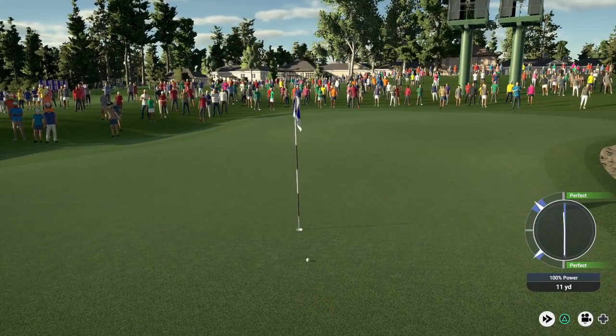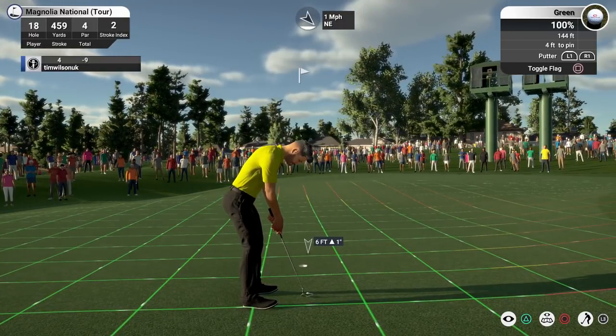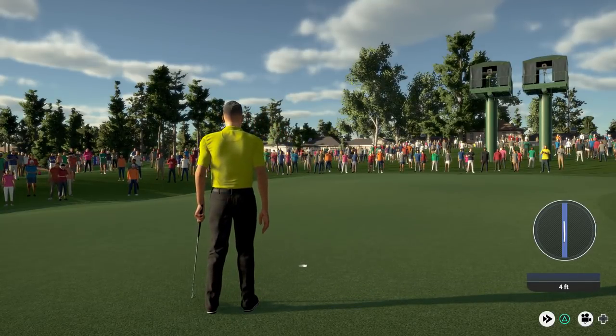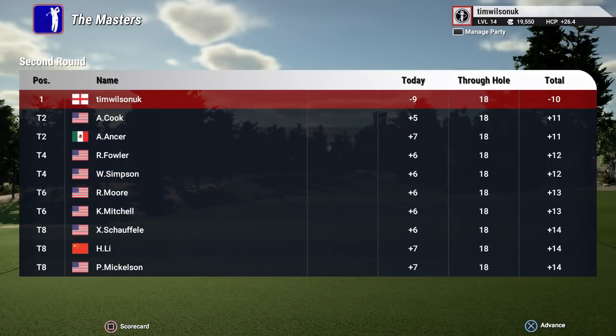Okay, I'm pleased with that. I just didn't want it to roll too far past and leave myself a downhill putt coming back. Let's see if we can finish the round off with a... Ooh, we did finish the round off with a par, but my goodness, it was close. All right, let's have a look at the leaderboard.